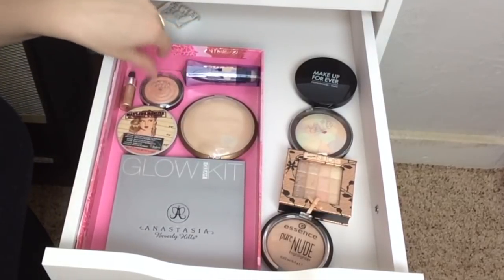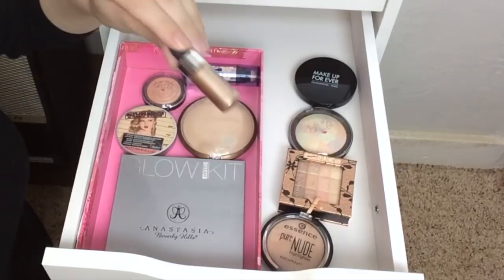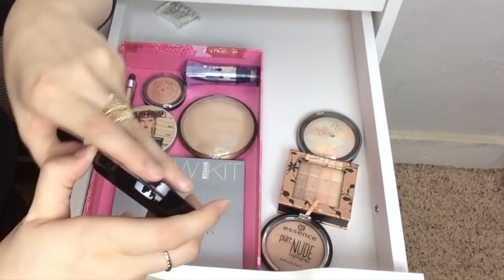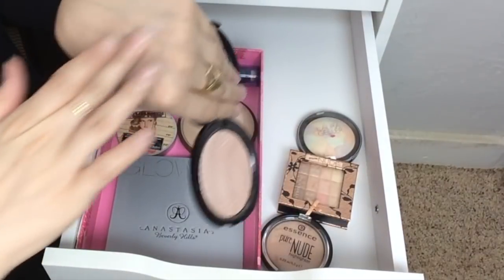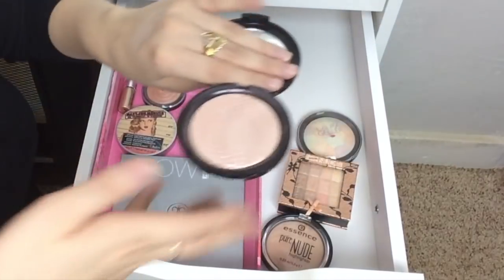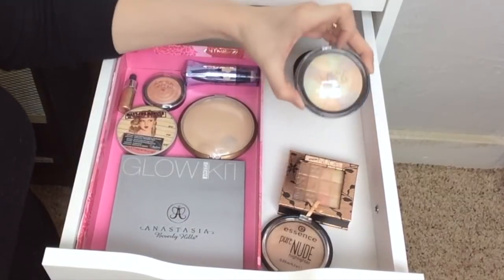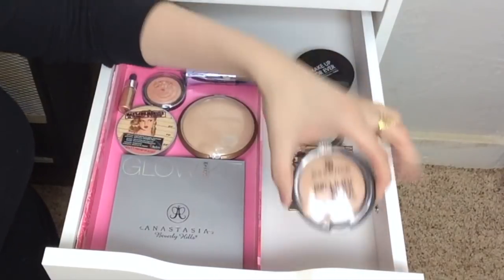I have the Laura Geller Peach Glow highlighter. I have a sample of the Cover FX Moonlight liquid highlighter. I have a Makeup Forever highlighter. This is the shade 01, and it's honestly just the most beautiful highlighter. I don't want to start swatching because I don't want to swatch everything in my collection, but it's just so beautiful. Does anyone know of a cruelty-free version of this? Please tell me, because I would like to know. And then I have a Laura Geller Universal highlighter, the Physicians Formula strips, and the Essence Nude highlighter.